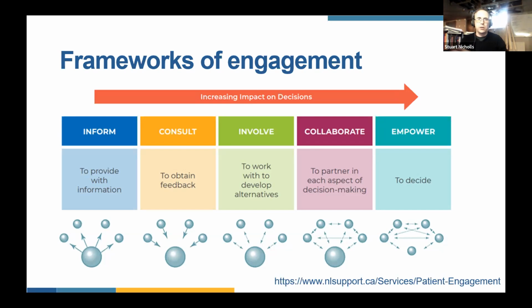Again, as we move to the furthest right, we have this partnership or empowerment, where the patient partners are part of the team, an equal partner with equal weight and decision-making ability and role. So this is just an idea to show that there's no one way to engage. There's a range of different levels to engage, and this can vary across the research project.